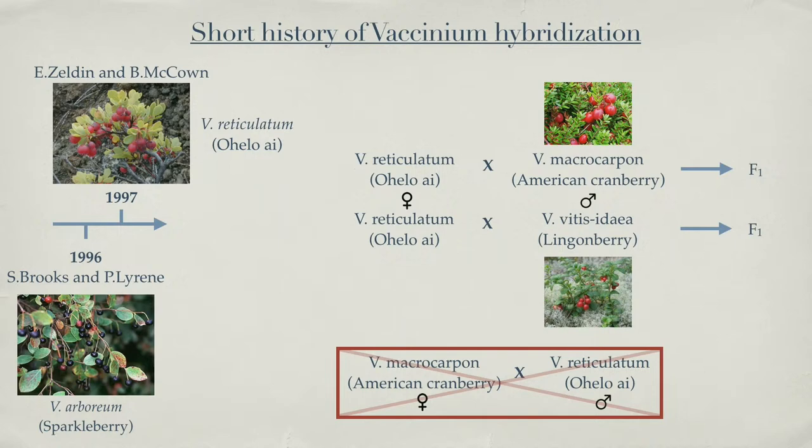Then in 1997, Zeldin and McCown here at UW used a very interesting plant called Vaccinium reticulatum, or the ohelo berry from Hawaii. It grows on volcanic soils on the islands, and they figured out some interesting things here because they were able to cross directly between ohelo berry and cranberry, and then ohelo berry and lingonberry. Lingonberry is very famous in Swedish cuisine, as in jams and all that.